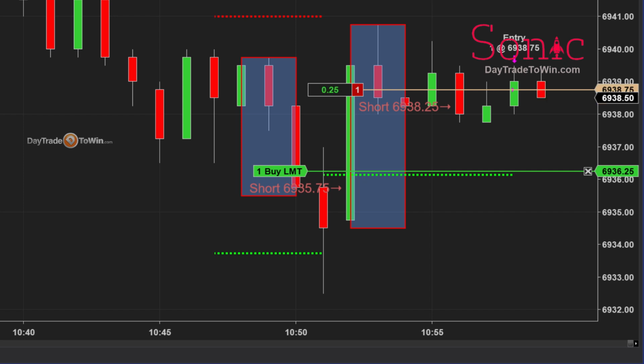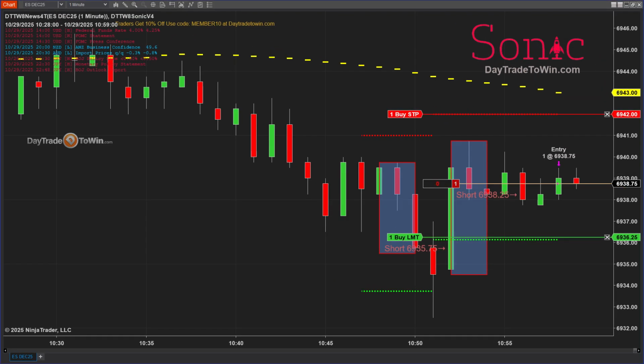I also have the entry as a limit order, and that's important because limit orders don't use slippage. If you're using market orders, remember you could have slippage. Second of all, third of all, fourth of all, we have a lot of signals in our direction, so I like to see that. Everything is coming in our way.